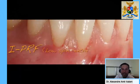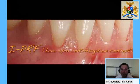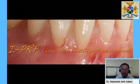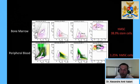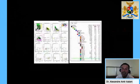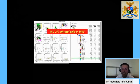The concept that was added in 2017 has changed the game of the platelets, because now we have an injectable form of growth factors that we can use in our surgical procedure. And as the research done by Dr. Choukroun, he was able to identify that 1.5% of the human mesenchymal stem cells are traveling in the blood, and he was able to capture a trace of them in the i-PRF, the injectable PRF liquid form, and he was able to find that 0.4 to 2% of those cells were present in the injectable form.